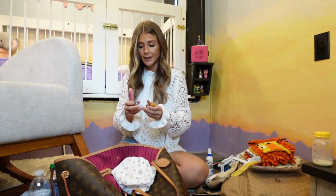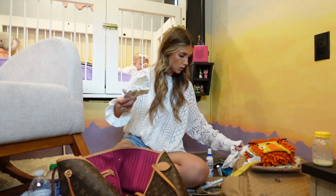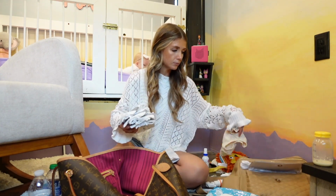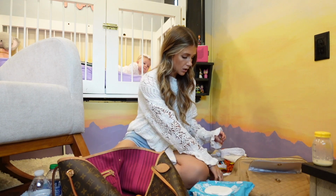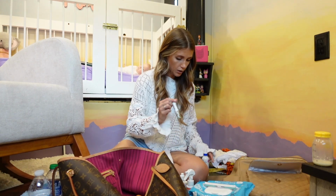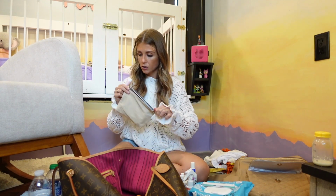So now I get my Louis back. And I also need to add some things to this diaper bag. I need to get more diapers. I like to carry 7 diapers on me at all times. Wipes, diaper spray, saline spray, nose picker, poopery, messy stain eater. This goes in my pouch.